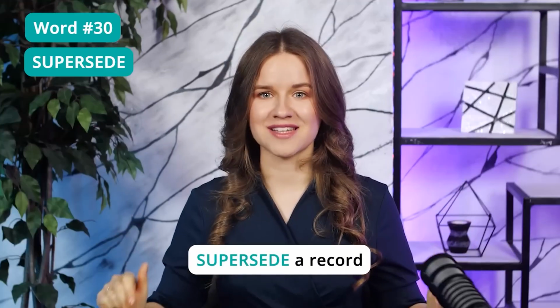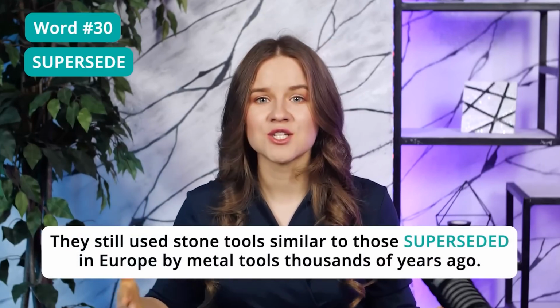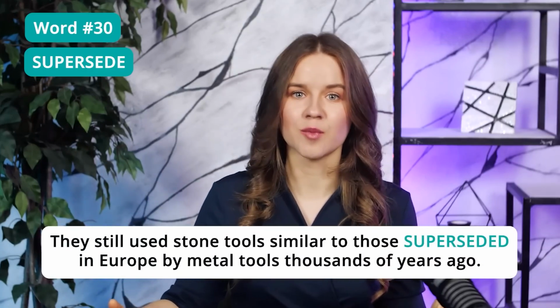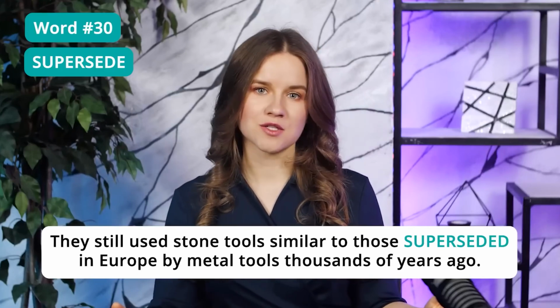Let's look at a typical sentence you might see on the TOEFL test. They still used stone tools similar to those superseded in Europe by metal tools thousands of years ago. Superseded, replaced. As you can see, the most effective way to remember all these new and difficult words is to think of simpler synonyms for them that you already know.